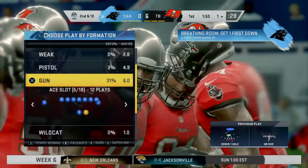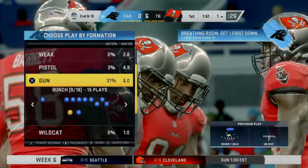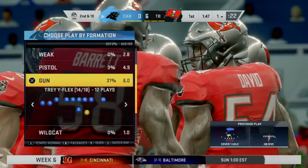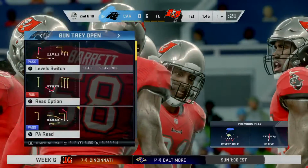You know they're going to bring the pressure defensively. So I remember playing in these spots, and my coaches always say, don't be afraid to try and create a safety, too. They're going to bring pressure.